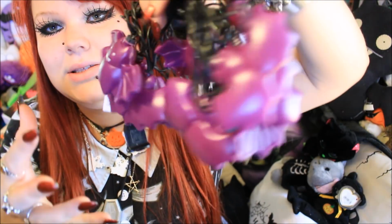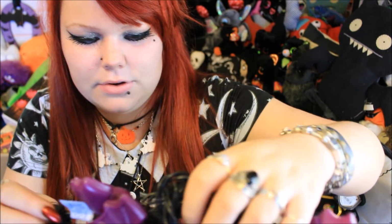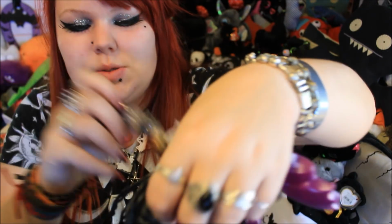These are massive. I was not expecting that. Oh my goodness, I love them. Get them out. I need them now. So it's these massive bat lights. I've noticed as well that it does come with some little spare bulbs.